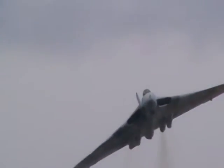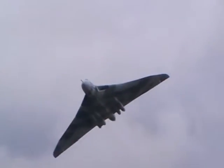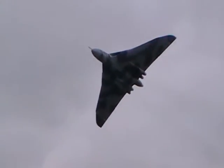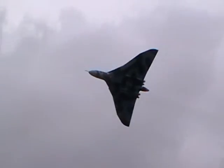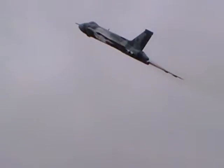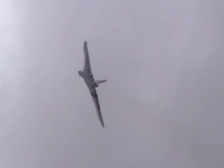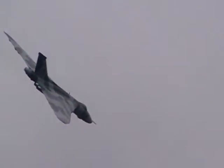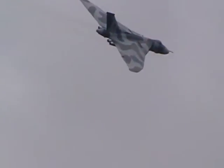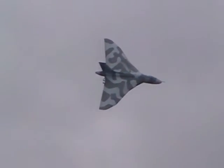Lovely to see Vulcan here with another B name on the airfield here. The Air Force's new aircraft, the Voyager, the Vulcan. Quite capable of tiptoeing round and being mousy quiet when she wants to be. And next time round, expect to see the bomb doors opening.